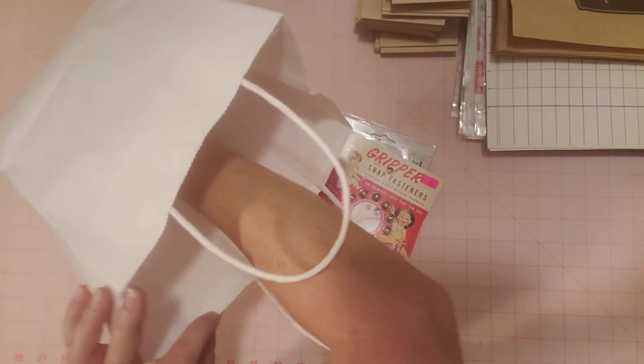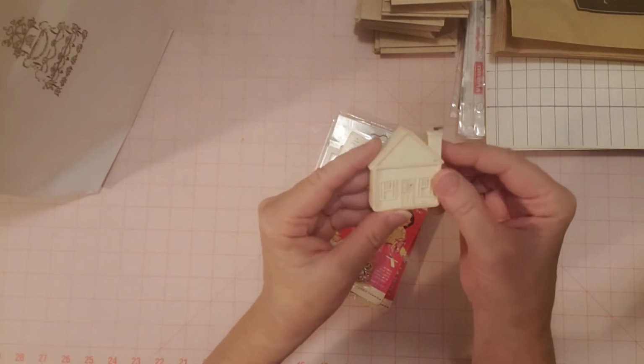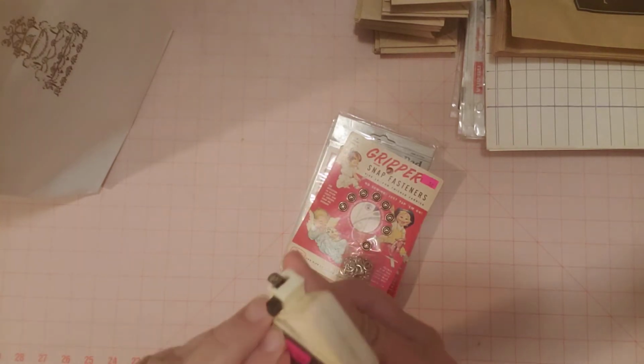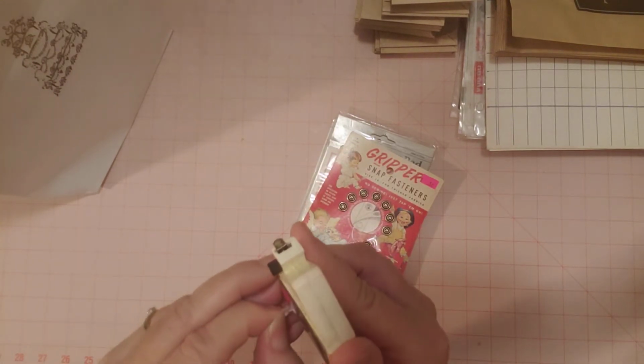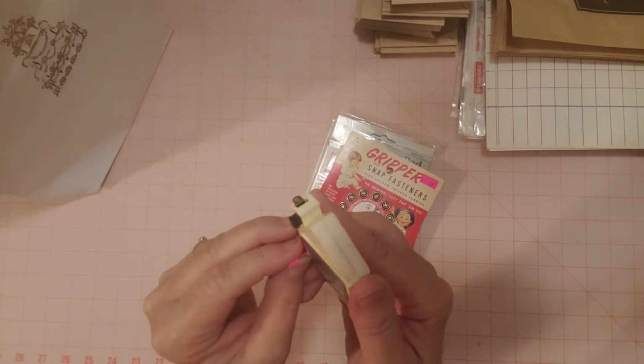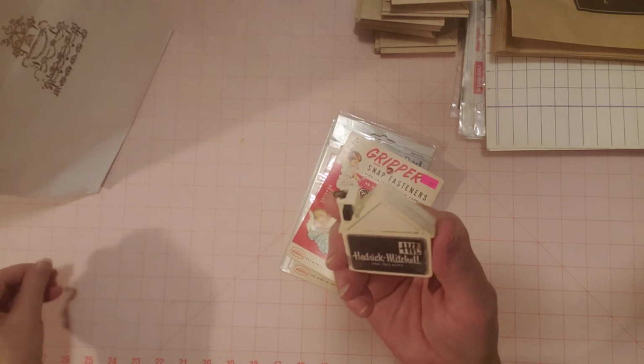Okay, what else did I get here? Oh, I found another measuring tape. This is a little measuring tape. Isn't it cute? Let me take the price off there so you can see it clearly. I'll probably end up putting this in my shop. I keep one in my purse. And so I put the last 3 in there, and one was purchased.